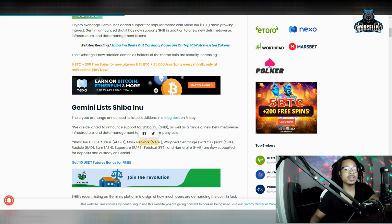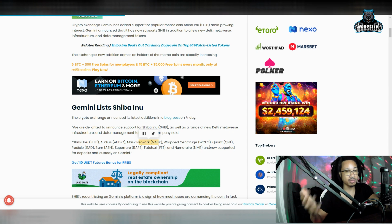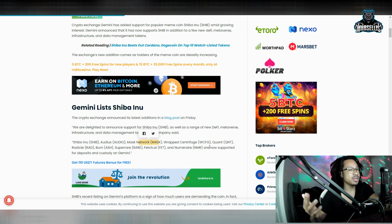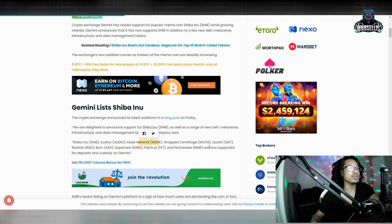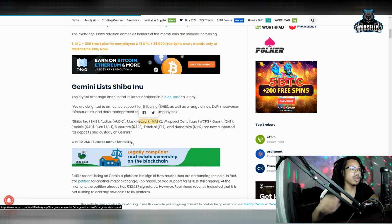So a lot of tokens that have a lot of utilities have been added to Gemini, and it's really cool that SHIB got added next to all these tokens that have actual use cases. I'm not saying SHIB doesn't have actual use cases. You can definitely pay for things online with SHIB, but it doesn't have the type of use cases that all these other cryptos have. So it's just big that a community token got added next to all of these different infrastructure, DeFi, metaverse, and data management tokens. It definitely puts us on another level with SHIB.